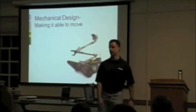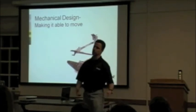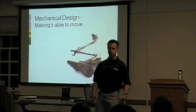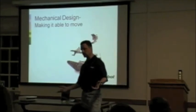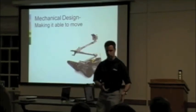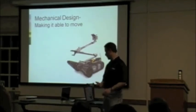To our friend the Packbot here, who, as you can see from some of our guys, they toss them around, they drop them off of trucks, they're used in the water, they go over rocks, they're used over in deserts where it's 120 degrees. Big difference. So, depending upon what it is you're designing, it depends upon what you're going to use for materials and what have you.